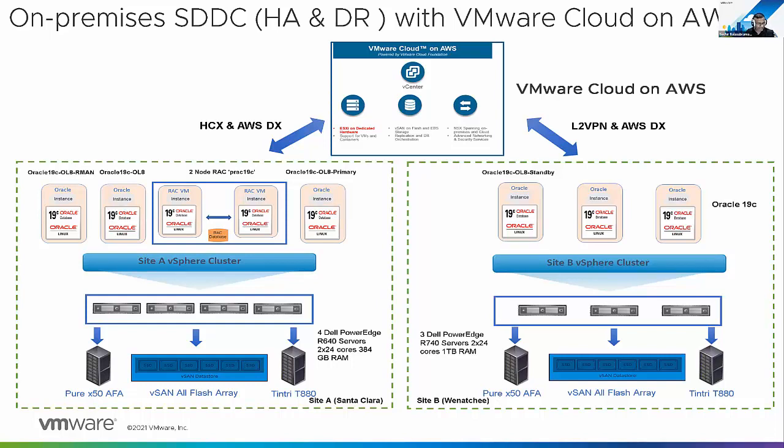Now, let's take a look at migrating standalone Oracle workloads from on-premise to VMware Cloud on AWS. On a very high level, the Oracle workload migration from on-premises to VMware Cloud on AWS can be achieved in one of two ways, right? Either one could use native VMware and Oracle methods, or one could use VMware HCX, the Hybrid Cloud Extension. So in this section, we will use native VMware and Oracle methods to migrate standalone Oracle workloads to VMware Cloud on AWS.